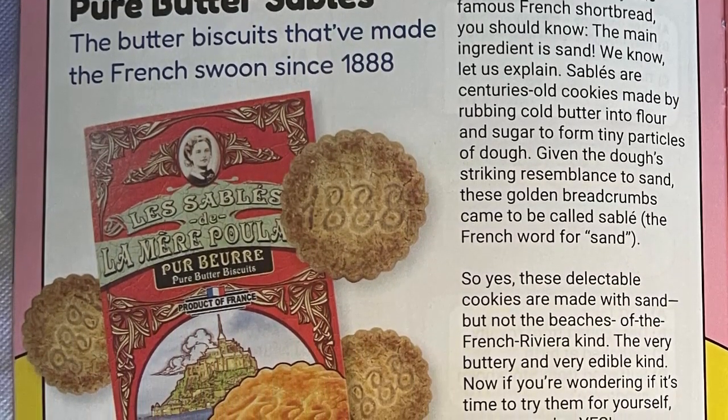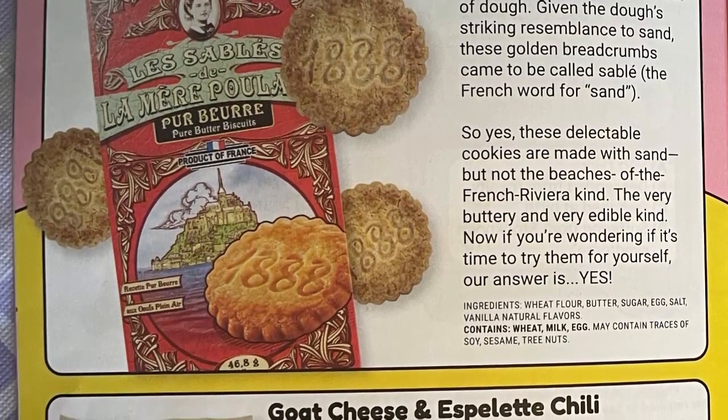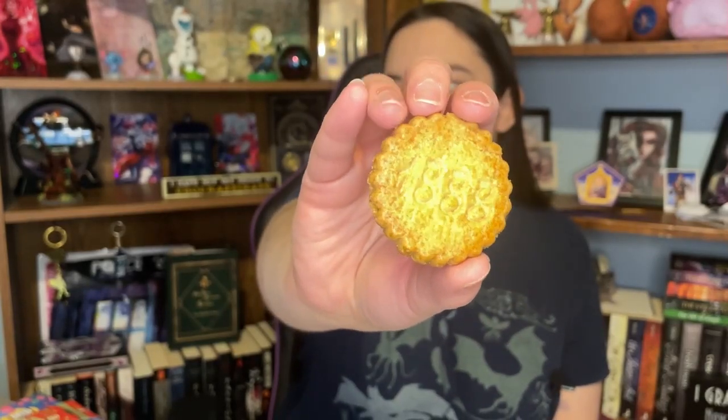Sables are centuries-old cookies made by rubbing cold butter into flour and sugar to form tiny particles of dough. Given the dough's striking resemblance to sand, these golden breadcrumbs came to be called sable, the French word for sand. So yes, these delicate cookies are made with sand, but not the beaches of the French Riviera kind, the very buttery and very edible kind. Now, if you're wondering if it's time to try them for yourself, the answer is yes. Oh, so they're basically sand cookies then.